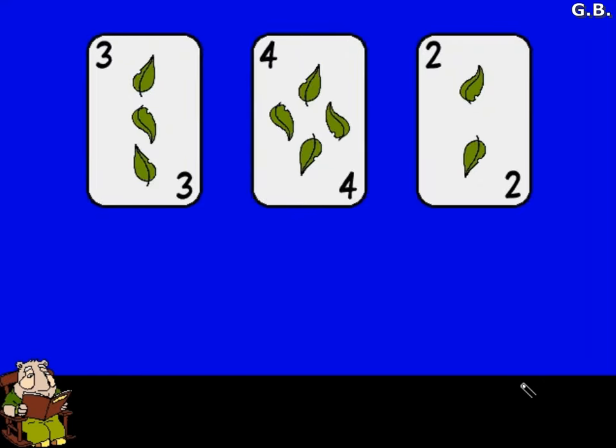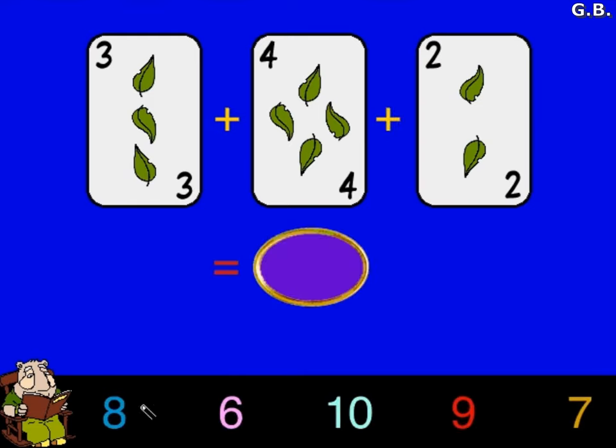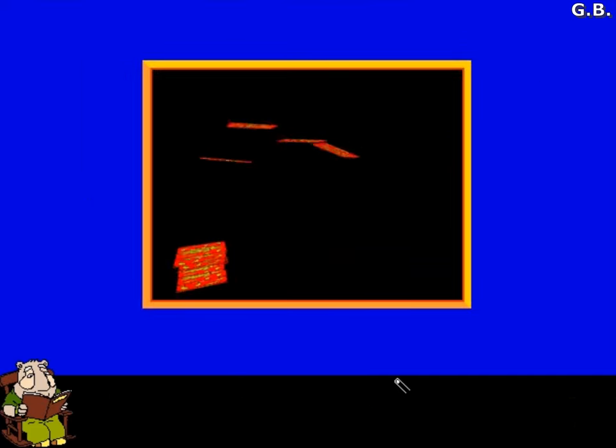Can you find the total of these cards? Find the answer from the numbers below and drag the correct number into the box. 6, 9. Good counting. Now, try something else.